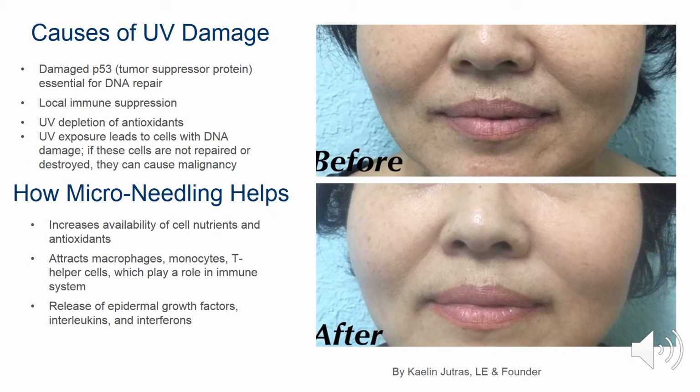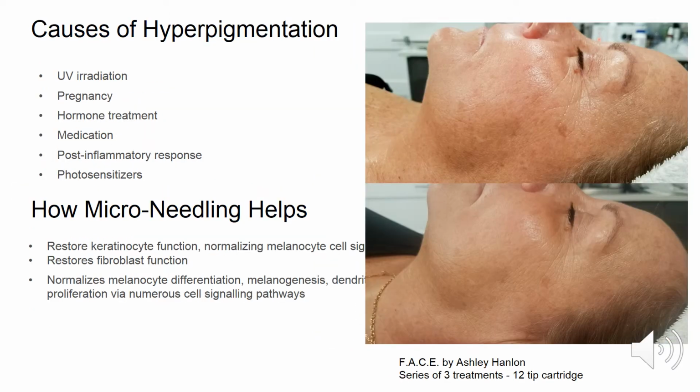On this next slide, you'll see how microneedling has helped the UV damage in this client through her cheeks, upper lip, and nose. Microneedling increases the availability of cell nutrients and antioxidants, which helps to lighten sun damage and normalize cell-to-cell communication, which also helps to lighten and brighten the skin.